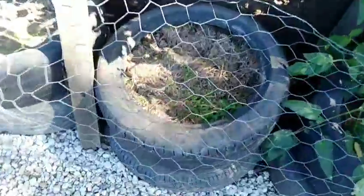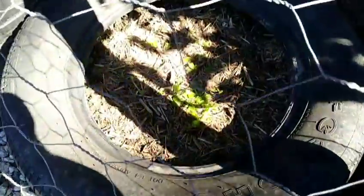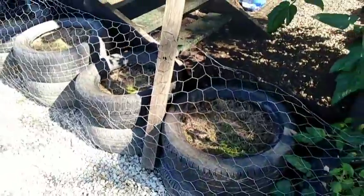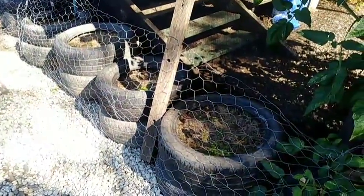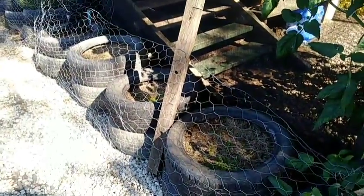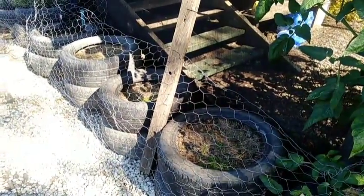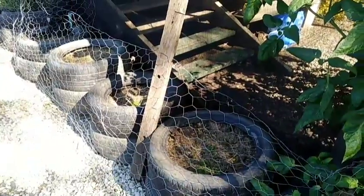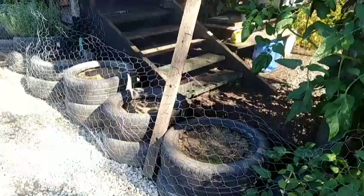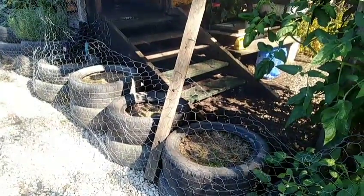Another thing I've got growing here, some little seedlings. You can see there, and there. That's a plant called Lactuca virosa, or it's commonly known as wild lettuce. Supposedly it's a medicinal plant. It's supposedly good for pain and sleep and a couple other things. So I thought I'd give that a go. It's supposedly quite a safe and effective herb to use.